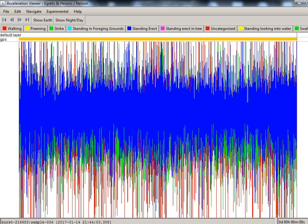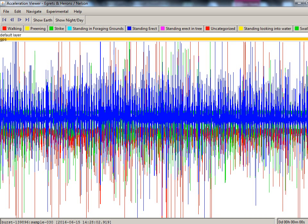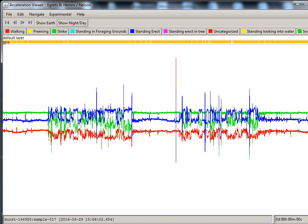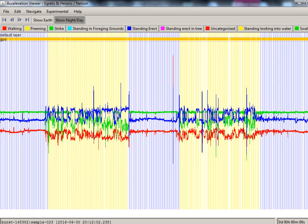So this is from a bird named Nelson. This is 3 years worth of accelerometry data compressed into what you might think of as a slinky, as compressed as it can be. And now if you start pulling that slinky out, you start to see patterns. So there are these resting patterns separated by active patterns. A nice aspect of the software is it allows you to put in day-night. And sure enough, the rest patterns are at night. Of course, there is some resting during the day as well.